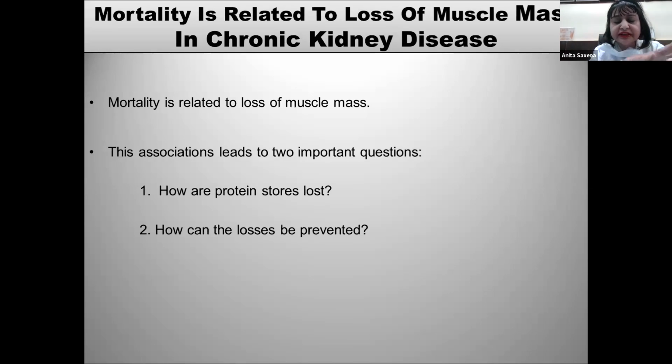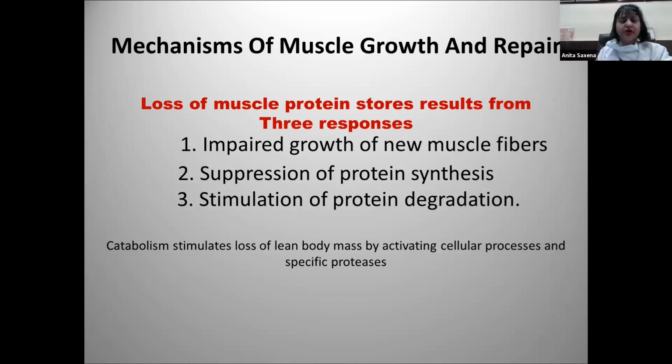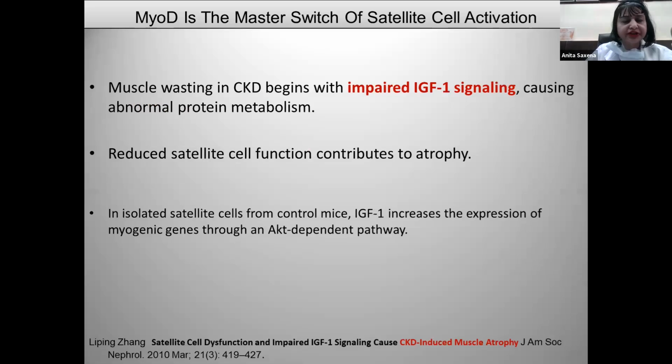And this association leads us to two important questions. How are the protein stores lost, and how can the losses be prevented? I'm not going to get into these mechanisms because I really don't have time. The loss of muscle protein stores results from three responses. One is impaired growth of new muscle fibers, two is suppression of protein synthesis, and three is the stimulation of protein degradation.